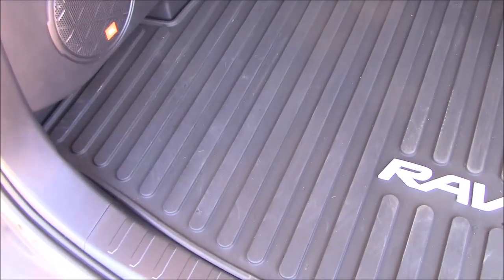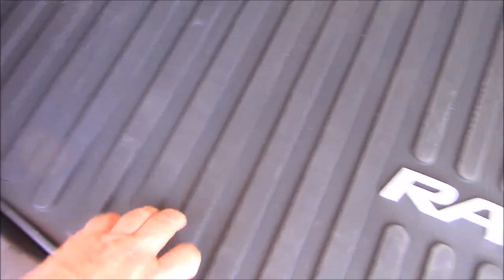Yes, I forgot to show that we were looking for the spare tire. This is the type of mat you need on an SUV in the rear to keep things from sliding around. There's nothing more aggravating than carpeting, which of course we have under here. Of course, yes, they charge extra for this.